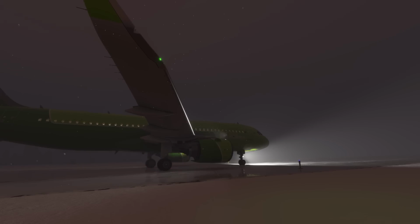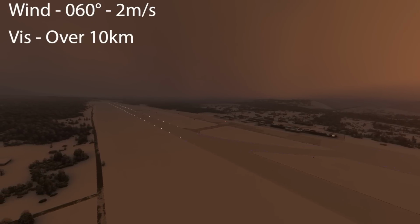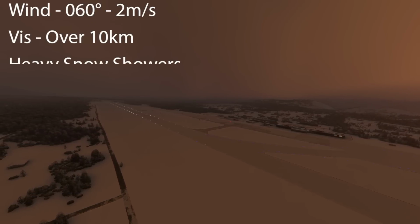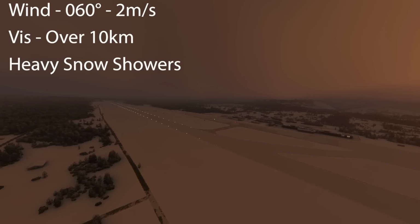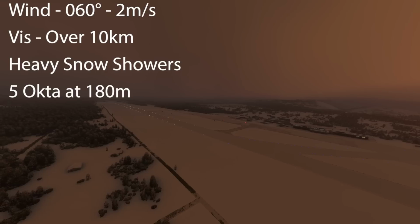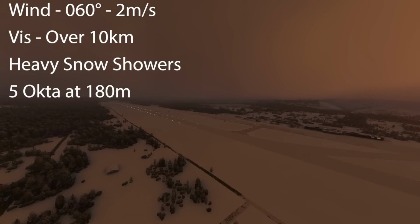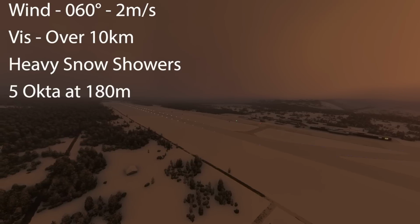They then received a weather update from air traffic control, and they informed the crew that the wind was at 060 at 2 meters per second, visibility was over 10 kilometers, there were heavy snow showers, 5 oktas of cloud at 180 meters. So the okta system basically breaks up the sky above the airfield into 8 separate parts, and the amount of cloud that covers that up will give you the amount of oktas.